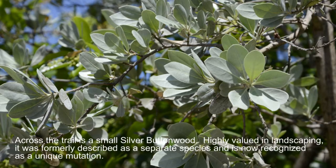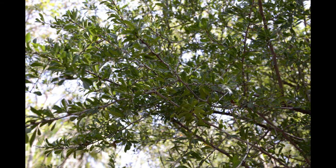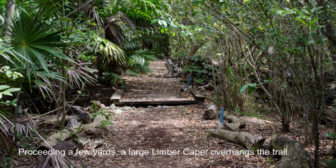Across the trail is a small silver buttonwood. Highly valued in landscaping, it was formerly described as a separate species and is now recognized as a unique mutation. Botanists realized the green and silver buttonwoods were the same species when they began finding trees with only one branch that was silver. Proceeding a few yards, a large limber caper overhangs the trail.